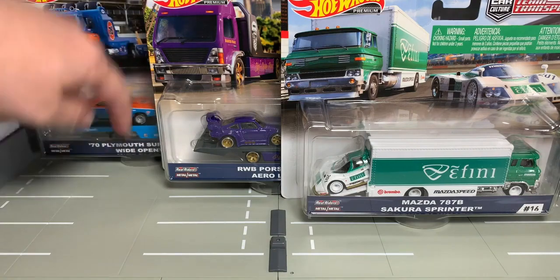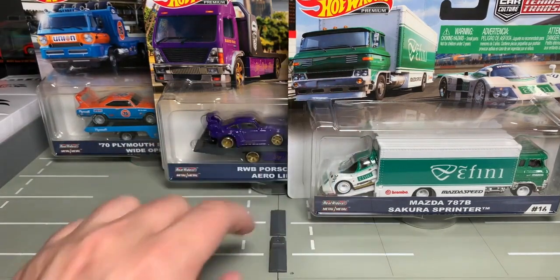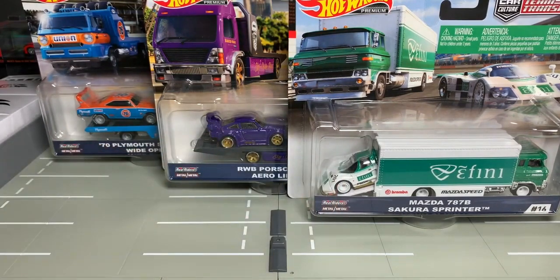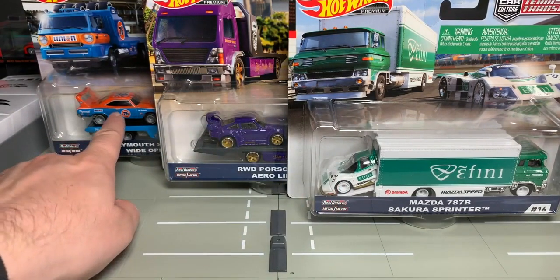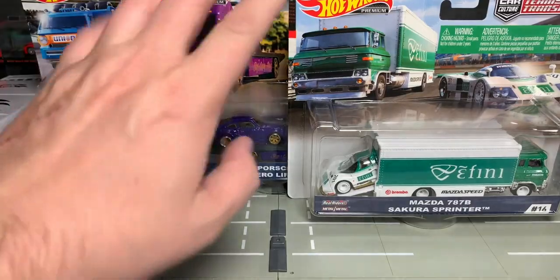The wide open is over here. We're going to take a look at that. But we have some amazing models. The second versions of 2 castings, and then a revisit, a return of the Plymouth Superbird. How exciting is that? So let's walk right through them. I believe there's going to be a ton of excitement about this one, but let's go in order.